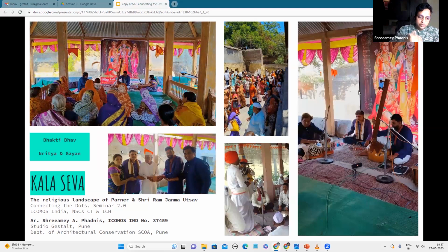Now coming to the thought behind it. Everyone who is a part of this wants to do some sort of seva, and seva is a very unique concept. I think Yash also talked about it, the community and what they want to do for their own religious heritage. So similarly, seva over here is very important.